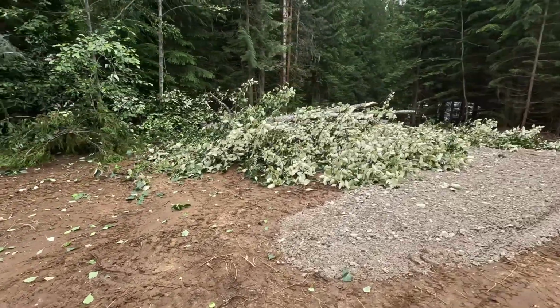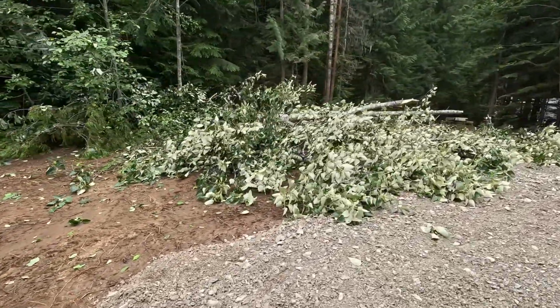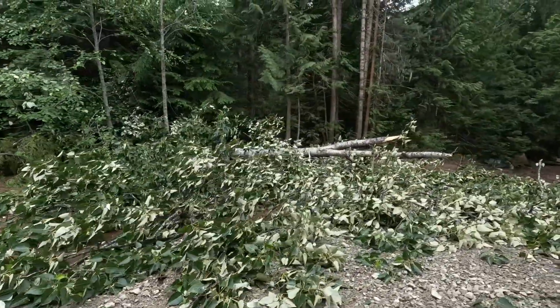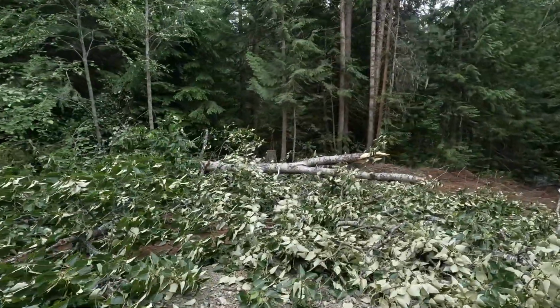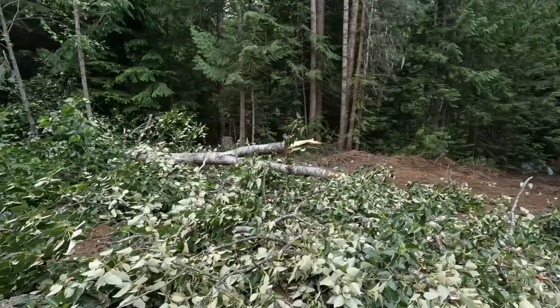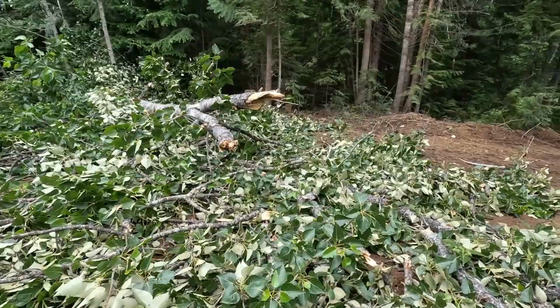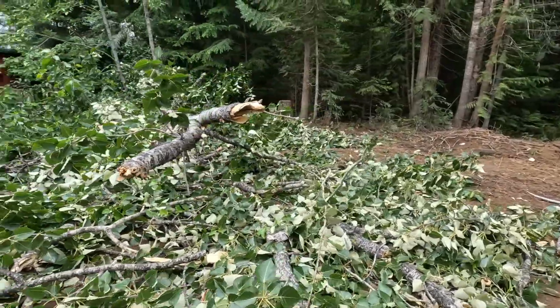Well, it shouldn't be too hard to get cleaned up. Those guys dropped that tree exactly where they said it was gonna go, and they dropped it to where we can clean it up right here on the pad. So really nice. I'm really thankful those guys were able to just get it cut down today.